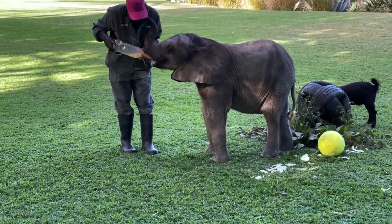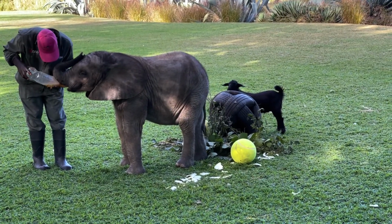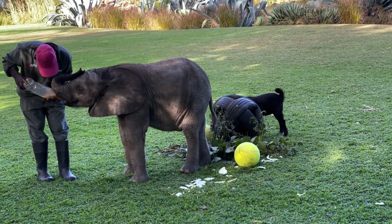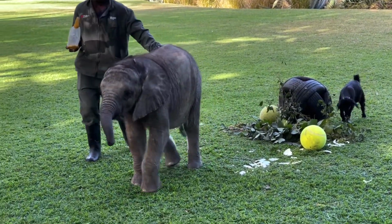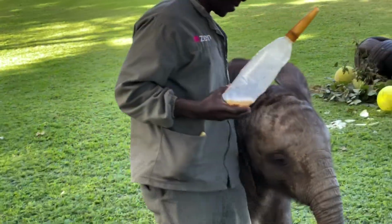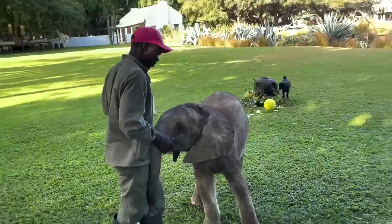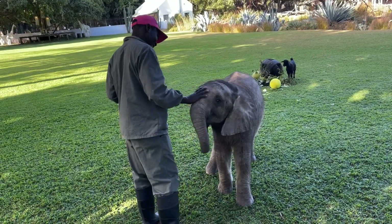You can see the bond there is very special. Our handlers are almost as if they were a mom and dad, basically. She gets so attached to them, and she knows exactly what to do. Does anyone have any questions for our babies before we move on?